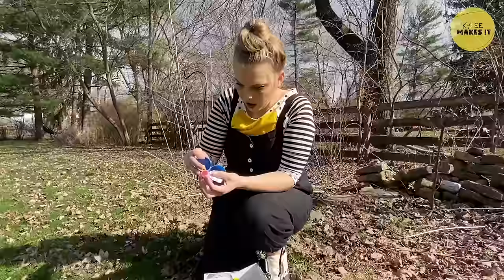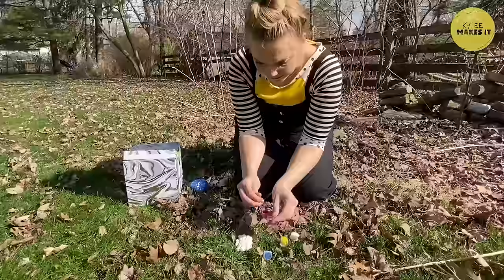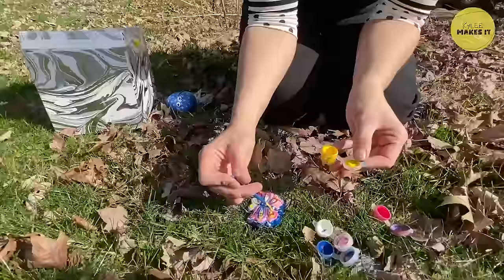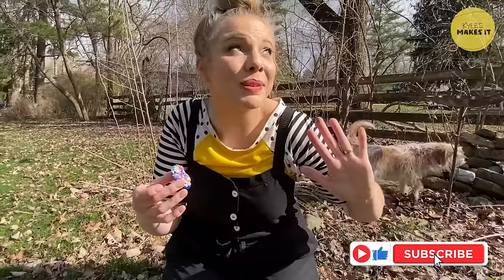Is an amazing surprise egg. It's a little butterfly and a tiny, tiny paintbrush and paints to paint it with. Let's do it. Excuse you. I think this is the happiest little butterfly. I can't wait for it to dry so that I can display my piece of art in my house. Let's keep going.